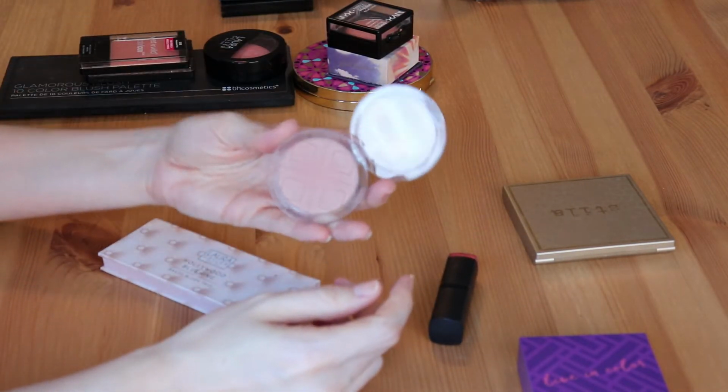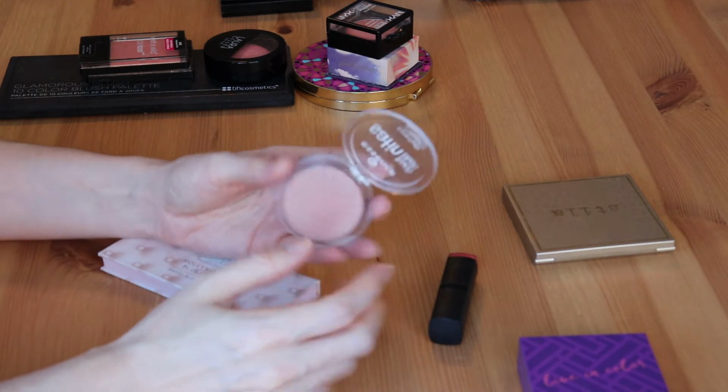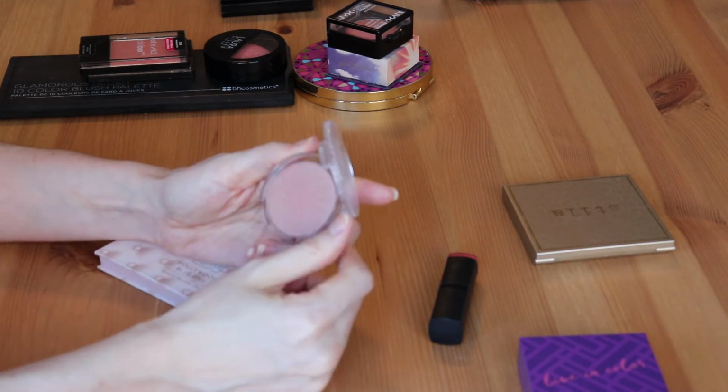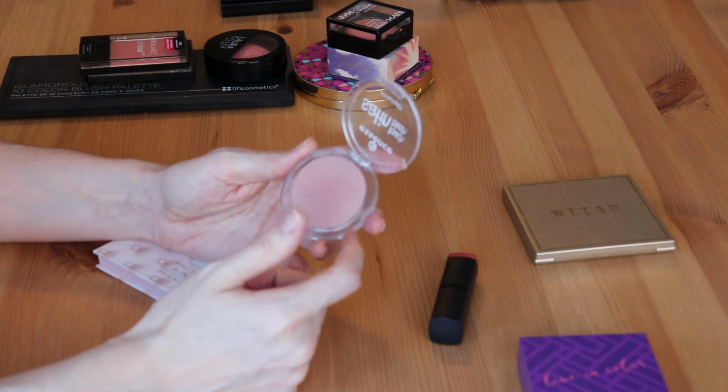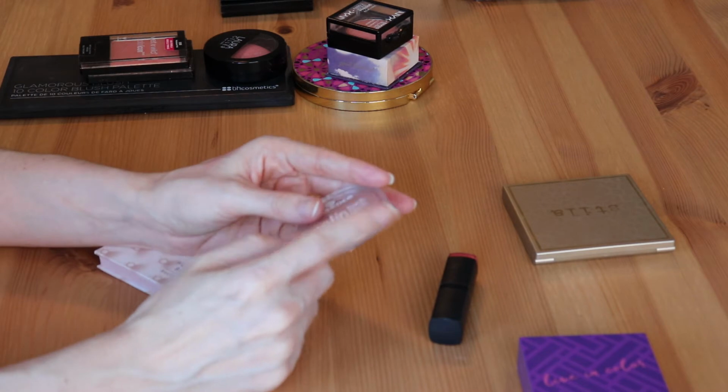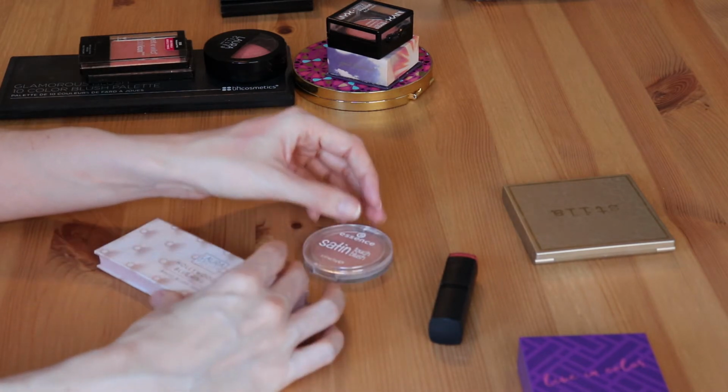This one is one that I think I will keep here. This is an Essence Satin Touch blush in the shade Satin Love. I really enjoy this. This one's new, so I'm on the fence about sending it back home because it's definitely not going to go bad in that time, but it's so small and it's so nice.